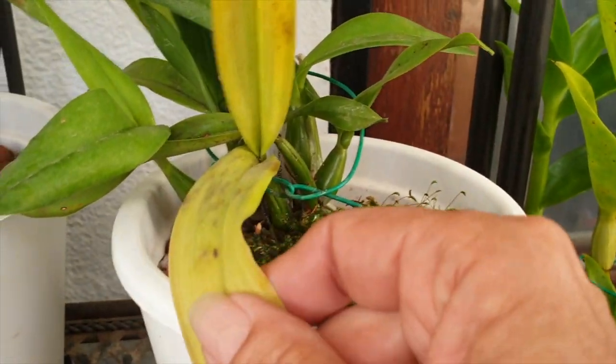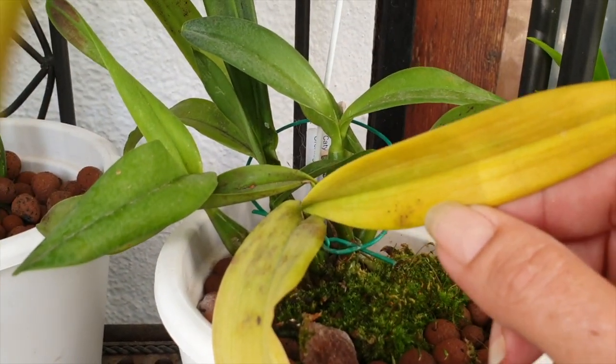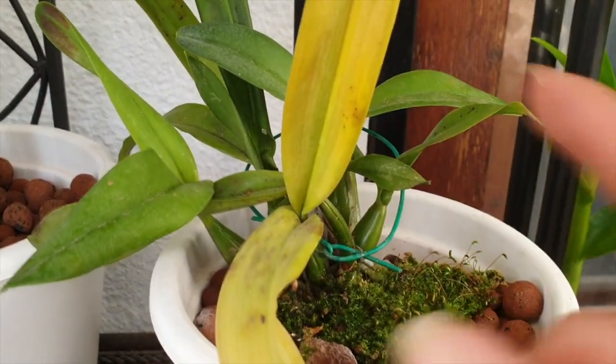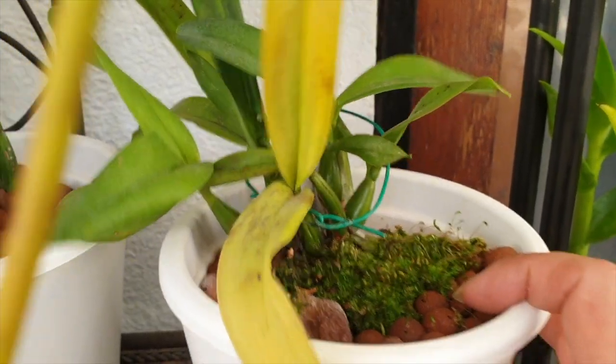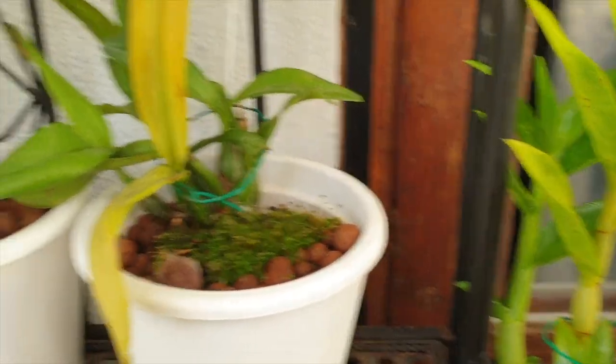And this orchid is a little bit more robust. I don't mind if I lose these leaves. They've done their job. They've tided the orchid over really well. And it's okay if they go. Now we have roots in the pot. We're in the right direction.